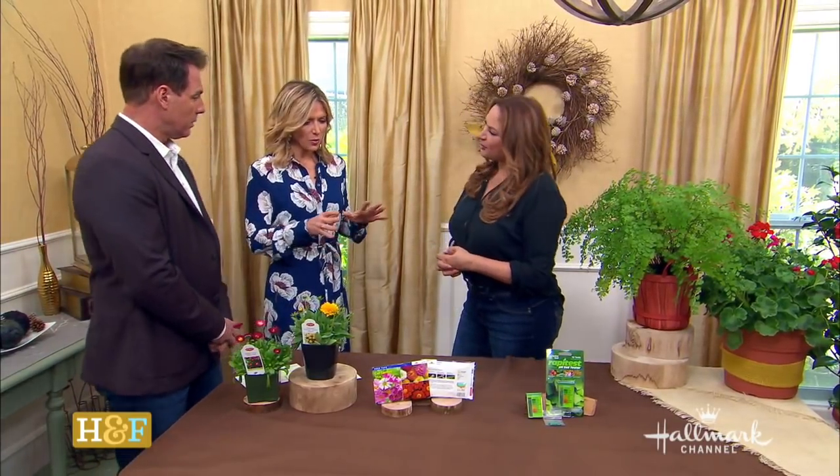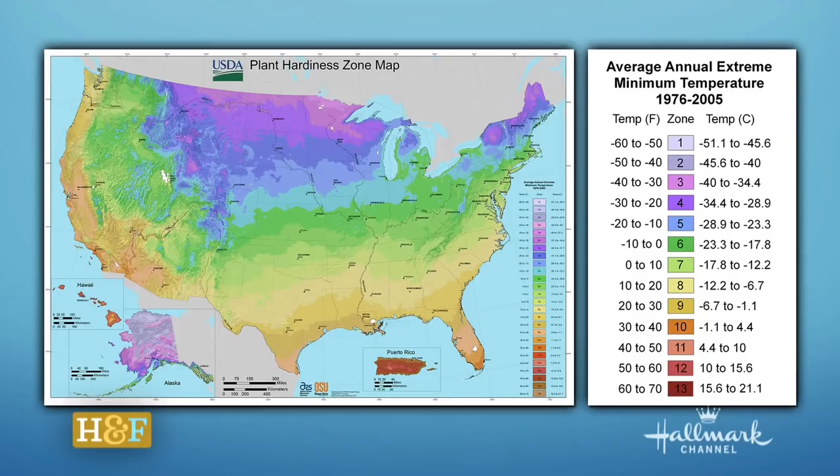So how do we know which climate zone we live in? It's really cool because I even have a map here. The USDA has created a map called the Plant Hardiness Zone map, and it goes from zone 1 to zone 13. Zone 1, if you can see the little chart on the side, is the one on the top. That's where you get minus 60 to minus 50 degrees in your winter, your lowest temperatures. And I don't want to go there.